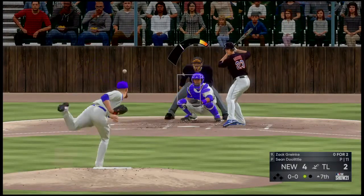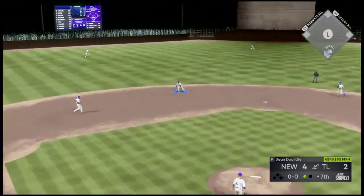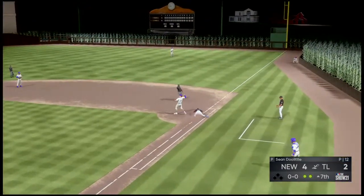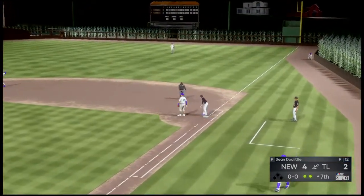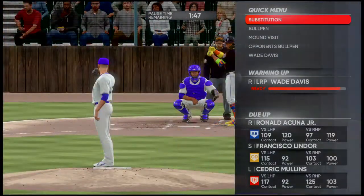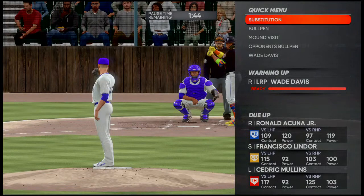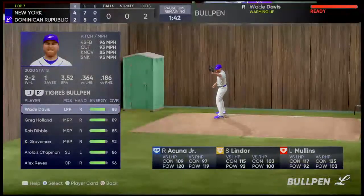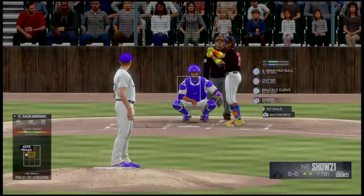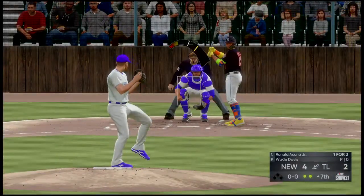No hits to this point. Hit to short. Turner gloves it. On to first, and it's a quick start to the 7th as now there are 2 away. Now at the plate, Ronald Acuna, struck out in his last trip to the plate. Wade Davis will get the ball here as he looks to get the final out in the top of the 7th.